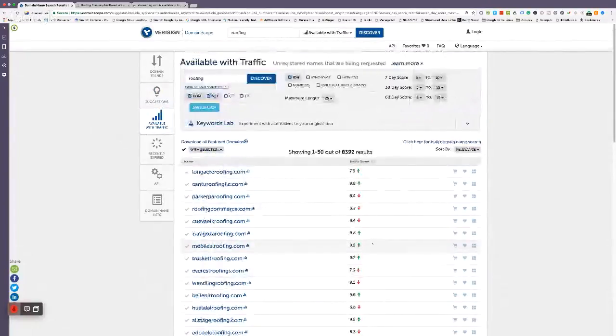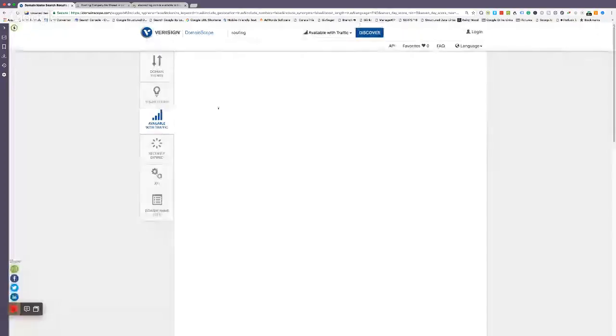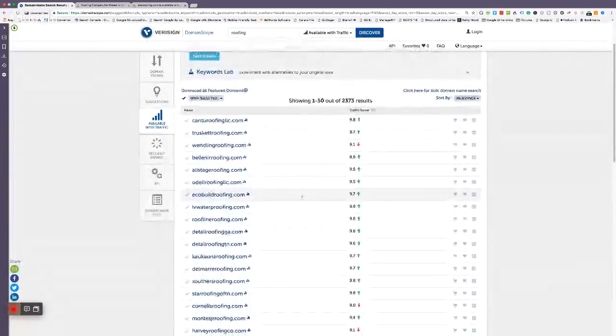The issue again is that we don't know if it's real, you know what I mean? It's called DNS traffic. So I'm going to clear this up. Let's do that. I only want 9 and 10s. And I don't need to say a search. So let's see. All stage roofing.